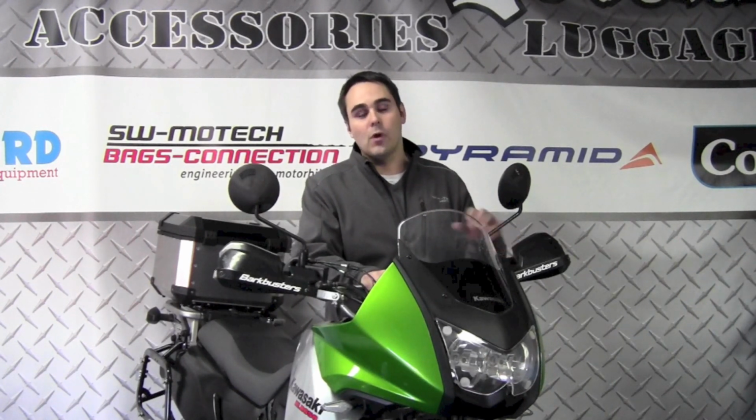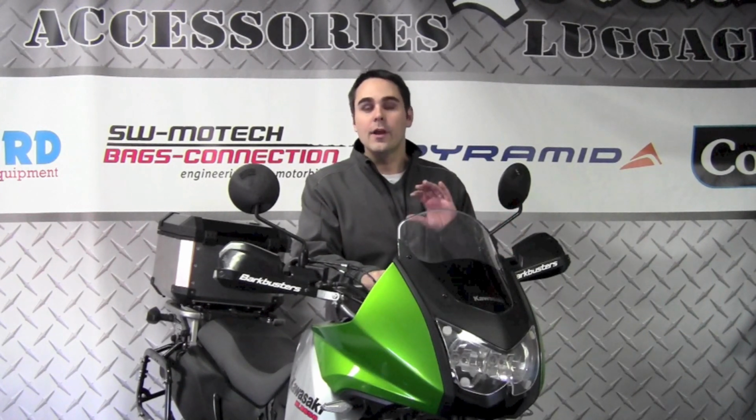Today we're going to take a quick look at the windshield options available for the Kawasaki KLR650. We get asked the question all the time, what's the best windshield for my bike? There isn't one set answer. No two riders are exactly the same. One rides more on-road, one rides more off-road, one's taller, one's shorter. Everyone's looking for a different solution for a windshield.